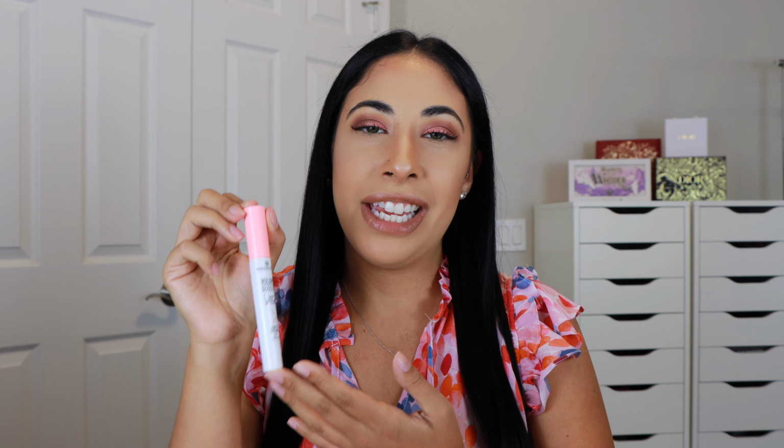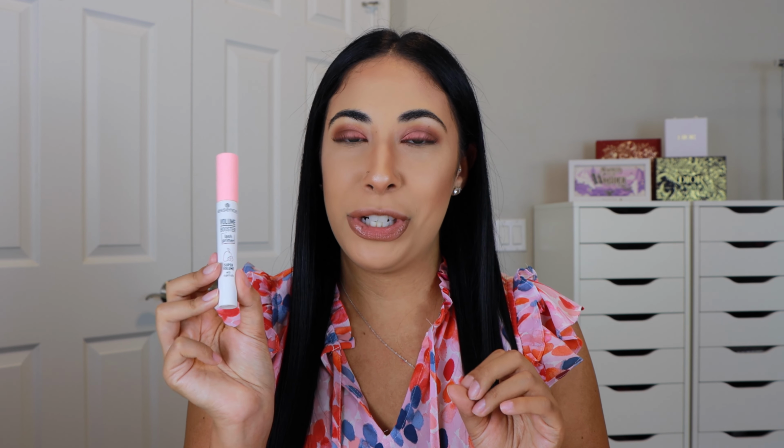It works wonders on your lashes, but when you go to take your makeup off at night, your lashes feel so soft. And I swear it's because of this. It does have superfruits in it, but I just love how this pairs with mascara and how my lashes feel when I take my makeup off. So this is always a repurchase for me.